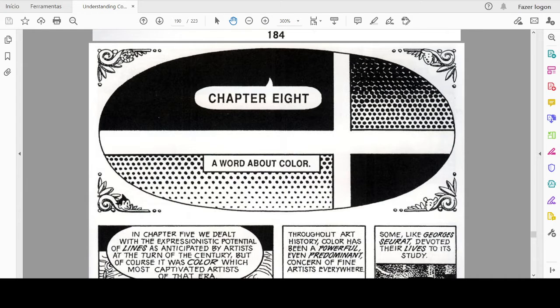Let's begin another chapter of MacLeod's book on this asynchronous class. This now is chapter 8, a word about color.